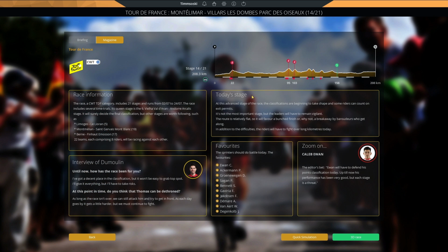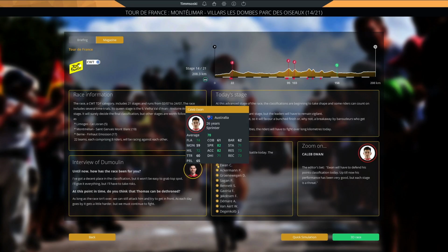Moving on then to stage 14, and it is a flatter stage today. There are a few short hills throughout, but nothing serious. So that does mean it will be for the sprinters or perhaps a breakaway. Caleb Ewan, Ackermann and Groenewegen are the favourites.